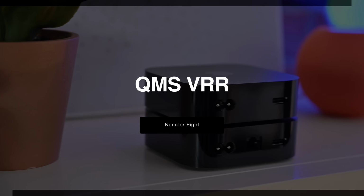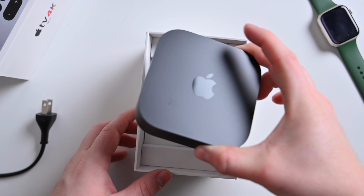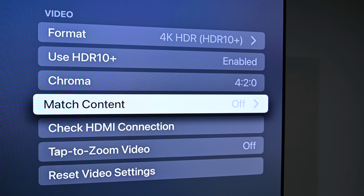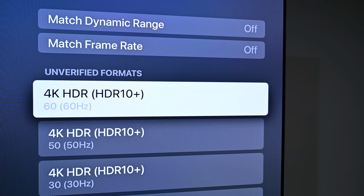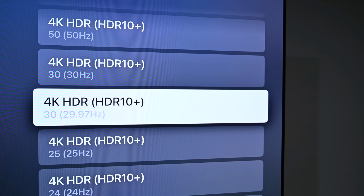Finally, we have QMS VRR. This is a feature that you're really not going to see for a little while because TVs still don't yet support it, but it stands for Quick Media Switching and is basically a feature of HDMI 2.1, and it allows you to automatically change the frame rate and content of your Apple TV without the TV going black as it refreshes that frame rate or resolution.